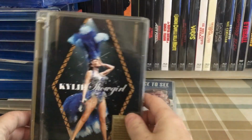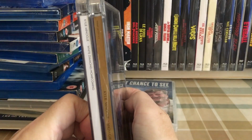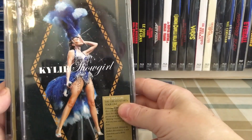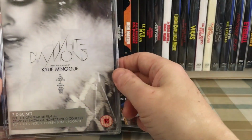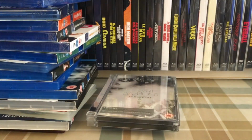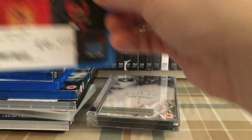And then a couple of DVD jewel case DVDs. Kylie, Showgirl, and White Diamond. Why not? 30 odd pence each. And then this last bunch all came from CX yesterday. I used the very last of the vouchers that I'd accumulated over the last few weeks. I actually had to put an extra £6 towards these, but you know what? I don't mind that. There's a lot of nice stuff here.